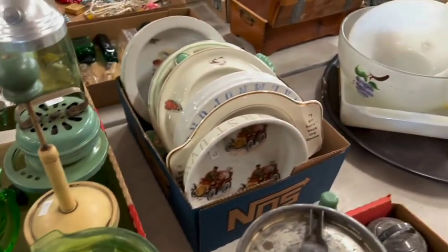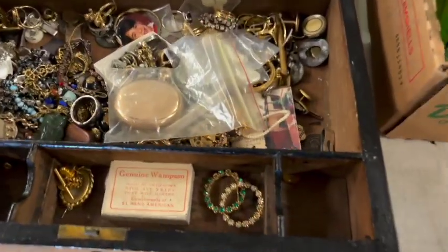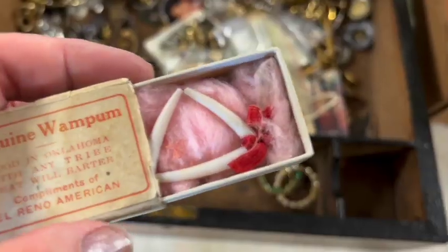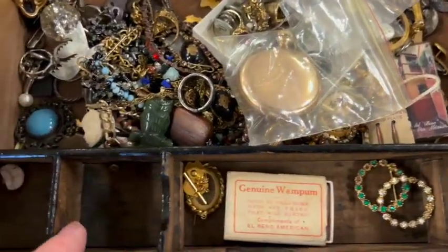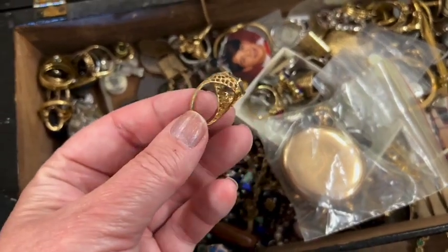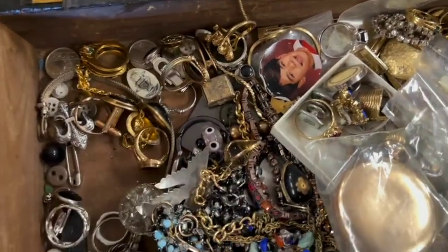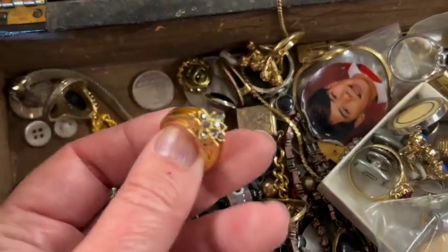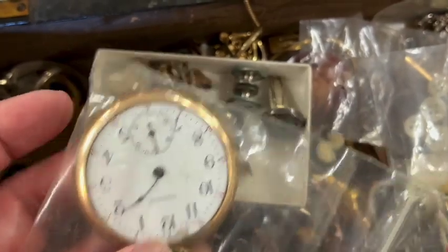Okay, we're going to come take another look here at some stuff. Yeah, this box seemed to have some cool old things. There's wampum. I had never seen wampum before. That's why I just wanted to open it and see what it was. It's a nice old ring. Some nice old stuff in there. Costume for sure, some of it. I know a couple of the boxes I was looking through, I did see some sterling in there.